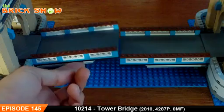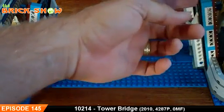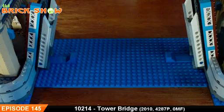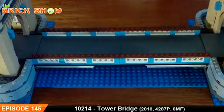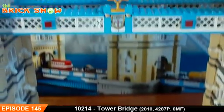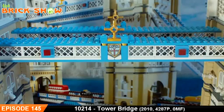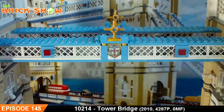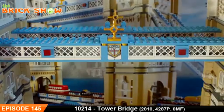And then here's how the Tower Bridge goes up, and then you can kind of see these down here that kind of keep it in position. So that is that. And then up here I'll show you the main thing on that is, you got the cross here, you got this blue up here, and I'm going to pan in.